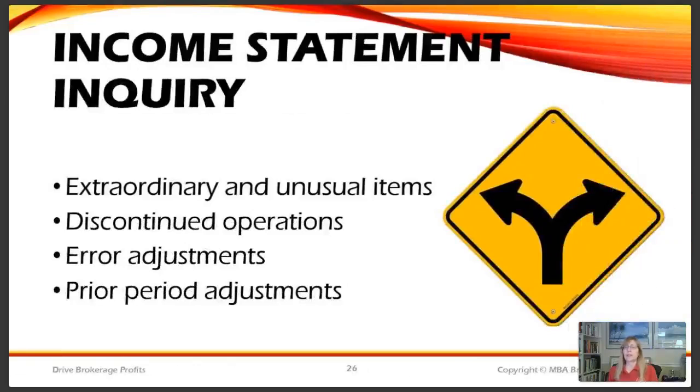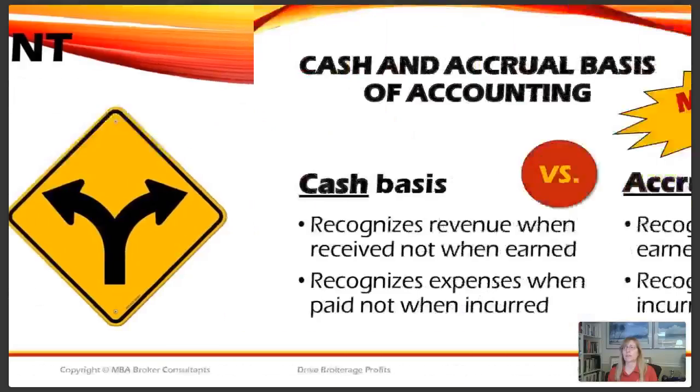Now that we went over the income statement and we said there's some unusual things here, so what do we do about that? Well, now we need to have an inquiry. That's where we ask ourselves, or if you're working with a consultant, the consultant will sit down and go over with you any extraordinary items or unusual expenses or things that happened. Were there any operations that were discontinued? Are there any errors that should be adjusted for, or prior period adjustments? Maybe they were wrong. So, there were some numbers that were wrong, but you didn't find out until after the year is over and you closed out the year. So maybe you need to go back and do some adjustments to that period.